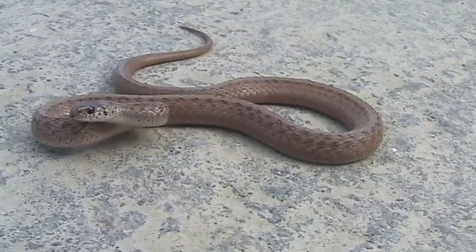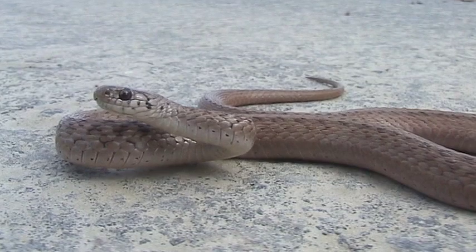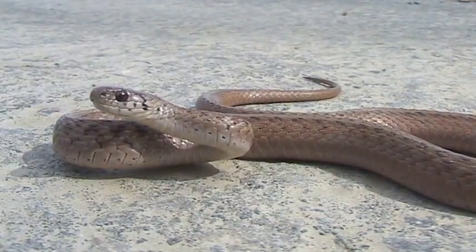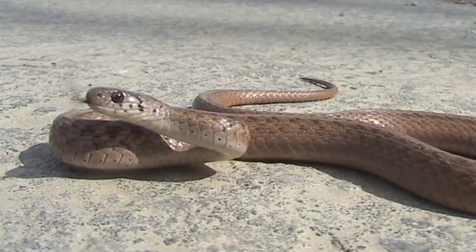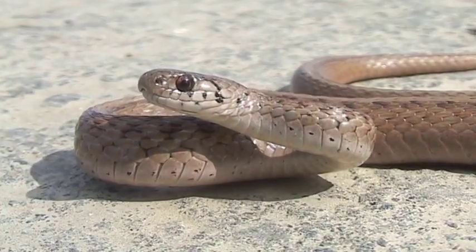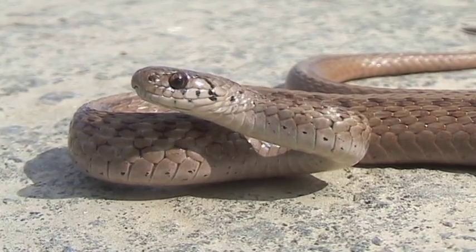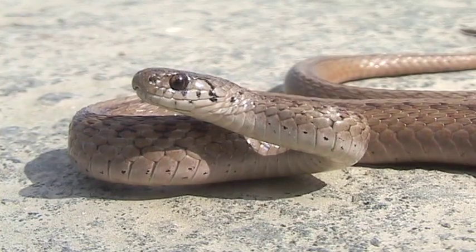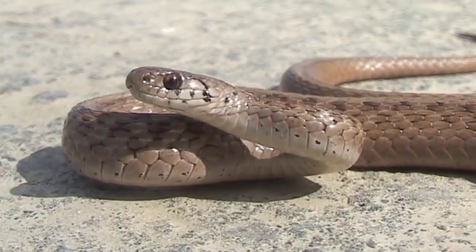And look here, it's a little northern brown snake. Well, I shouldn't say too little, because this is a pretty good size northern brown snake. It's probably about a foot long. It's a nice warm spring day and she's just out here crossing the road. And we happened to cross her, luckily, before any other vehicles did. The nice thing about these snakes is they never bite.